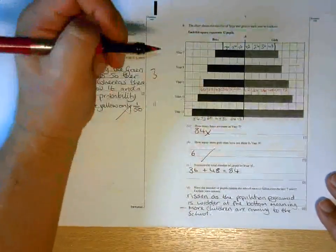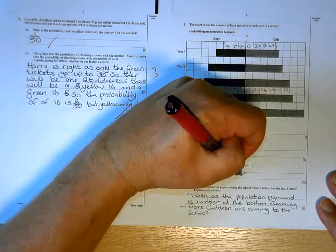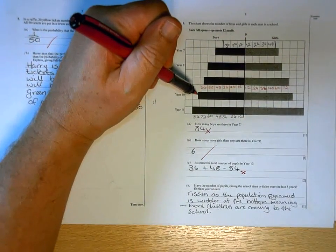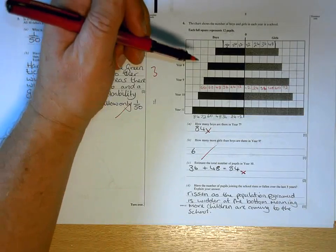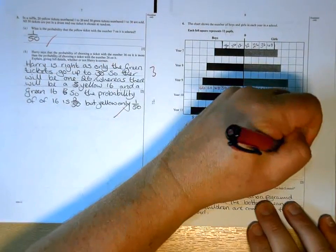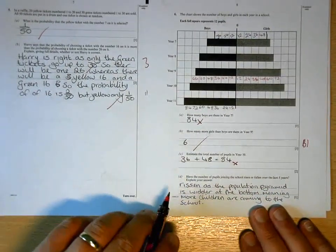6 is correct. 36 and 48 isn't. What have you done there? Not sure how you've worked that one out. Because your 10 is here, so your maths is wrong there. Have a think back to what you were thinking when you were doing that.